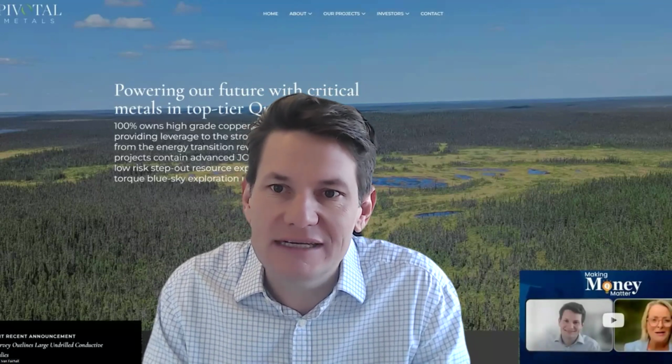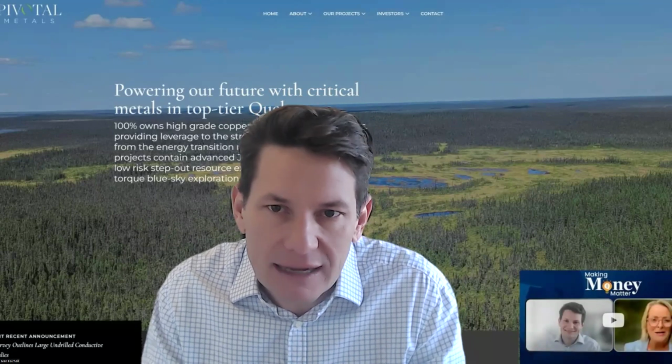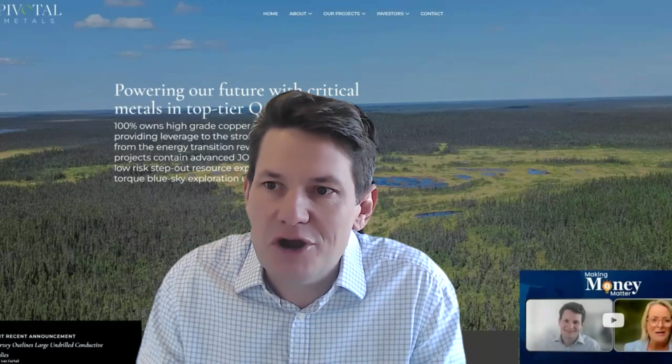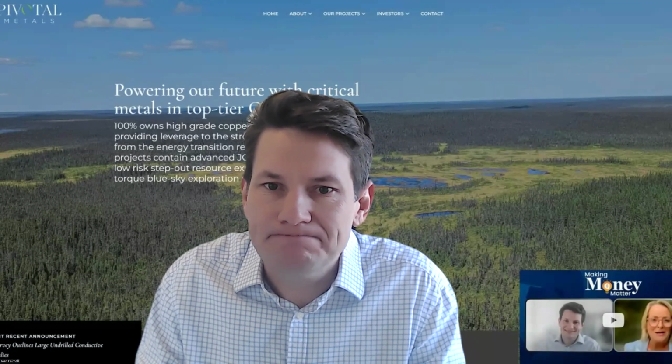Two more holes released. These are really important holes. They form a key pillar of the upside potential of the Horden Lake project, which, as we know, is completely open at depth. So I'll just share my screen and we can take a quick look at some of the results.